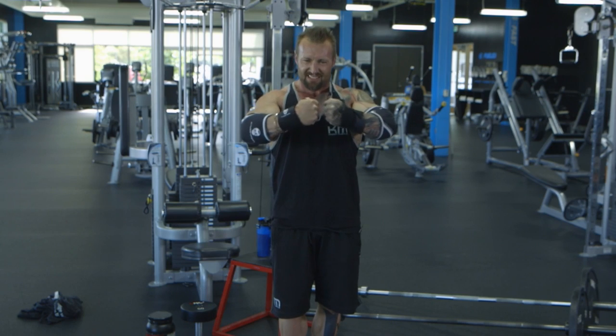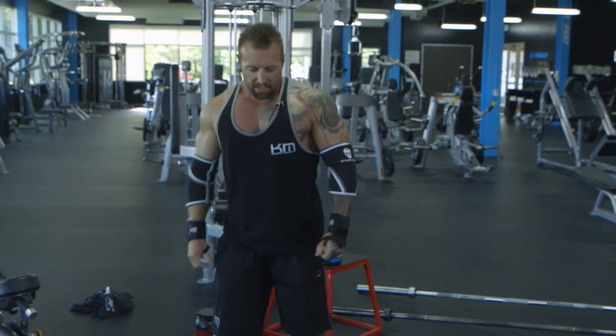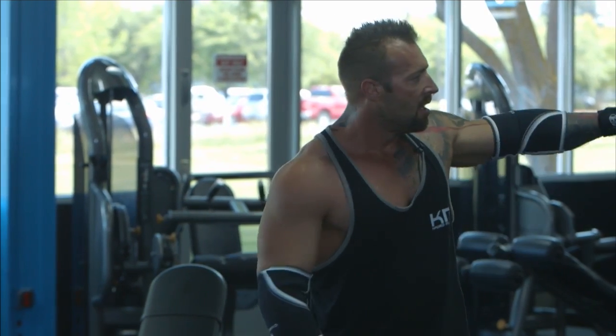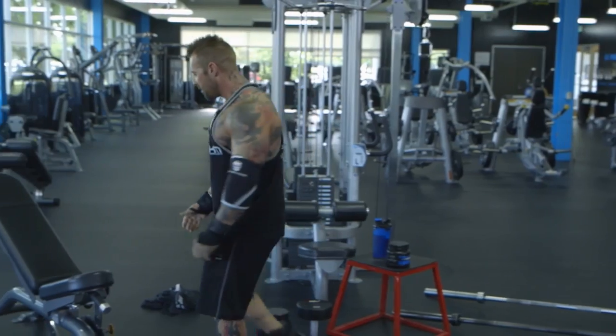Squeeze those dumbbells together as hard as you possibly can, as if you're holding cables. Okay, all right, so we've done 3 sets there. Now we're gonna do an incline press superset with a cable crossover. So we're gonna be flipping over yonder now.